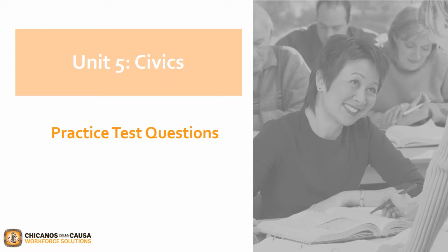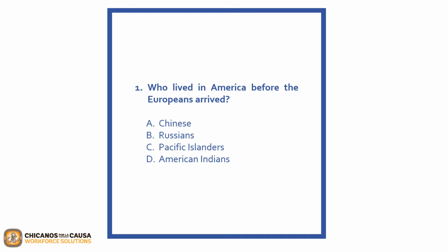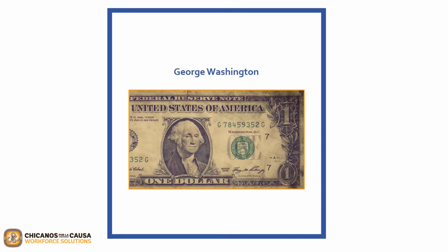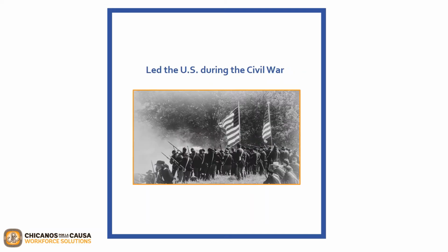Unit 5, Civics, Practice Test Questions. Civics. Let's go ahead and start with question 1. Who lived in America before the Europeans arrived? American Indians. Who was the first president of the United States? George Washington. What was one important thing that Abraham Lincoln did? Led the United States during the Civil War.